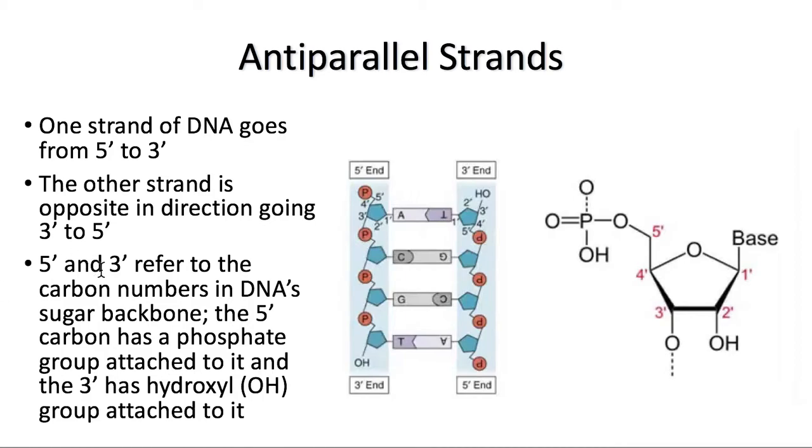The 5' and 3' refer to the carbon numbers in the DNA's sugar backbone. So this is the sugar in DNA, right? And by the way, the backbone of DNA is made up of sugar, phosphate, sugar, phosphate, sugar, phosphate, sugar, phosphate. So repeating sugars and phosphates make up the outside. And then the rungs of the ladder are the nitrogenous bases. I wanted to clarify that.